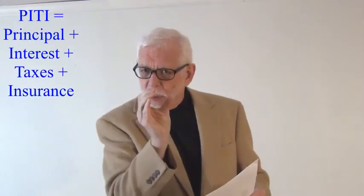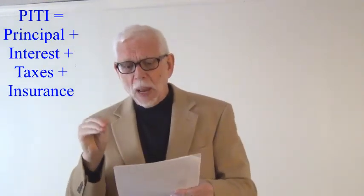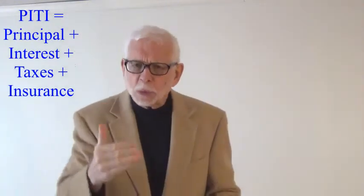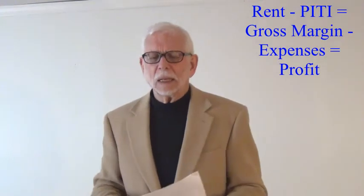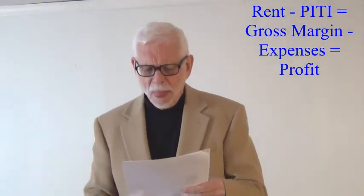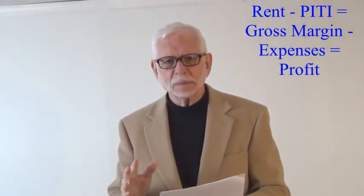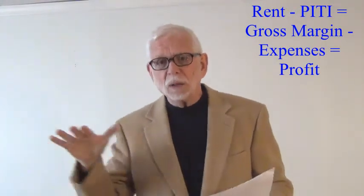The equation is rent, what you're going to receive, minus principal, interest, taxes divided by 12, and insurance divided by 12. That's the mortgage, principal and interest. So rent minus PITI equals your gross margin, sometimes referred to as free cash flow by people selling you investments in magazines, etc. It's not. It's what expenses are taken out of. And so the gross margin minus expenses, which may be around $250, less if you do the work yourself, the maintenance, equals your profit on a monthly basis, times 12 for annual profit.